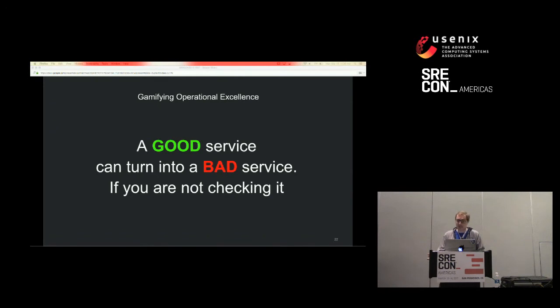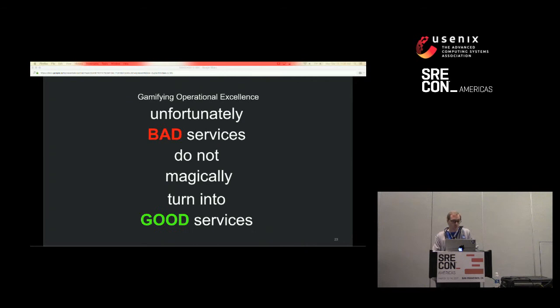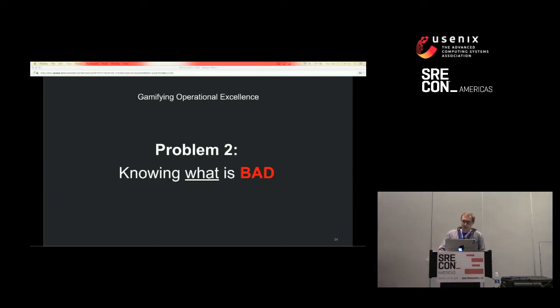And even worse than that is a good service can turn bad on you if you're not checking it. Which happens because the bad services are the ones that are a problem, so they end up getting most of the attention. And really, unfortunately for you, bad services rarely magically turn good. So they can magically turn bad, but not the other way around.